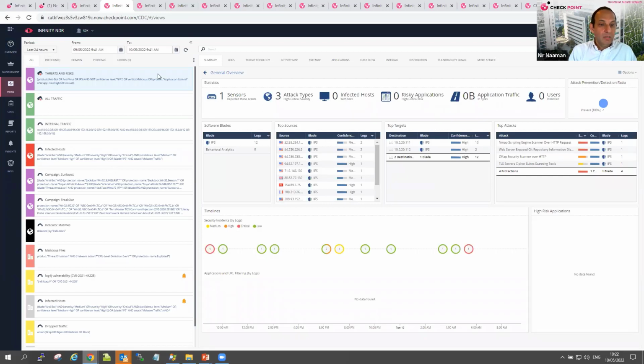And if it's a dedicated sensor, then it's consuming our threat indicators automatically. If it's your managed gateways, then again, it's easy. We give you a command, you run it on the gateway, or you configure it from your management server, and you're pulling these indicators from NDR. And we also support third-party gateways, as I mentioned. So this is management. User management, etc.